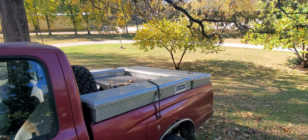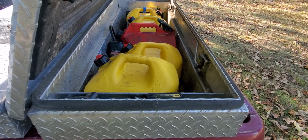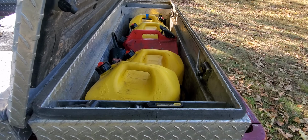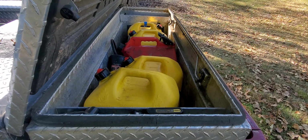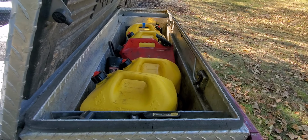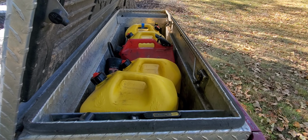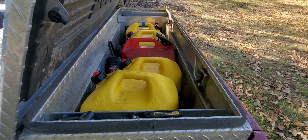So I needed a way to haul fuel, and so I bought this real cheap beat up truck box off of Marketplace. I mean, even the little lifts don't work, so I take a socket and jam in one side, keep my lid up. But the red can in the middle obviously is unleaded. The other cans are diesel. So I can carry 25 diesel, 6 unleaded. So that's what I normally carry in that these days.